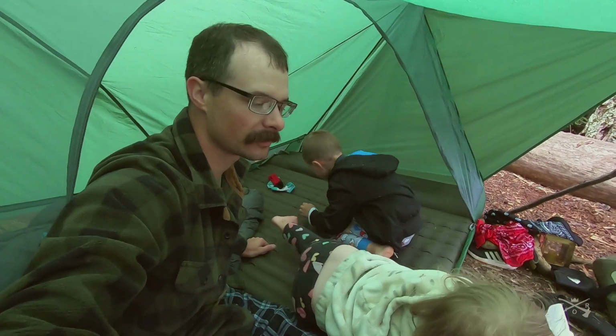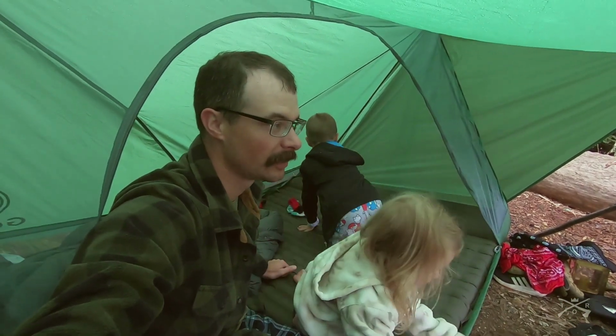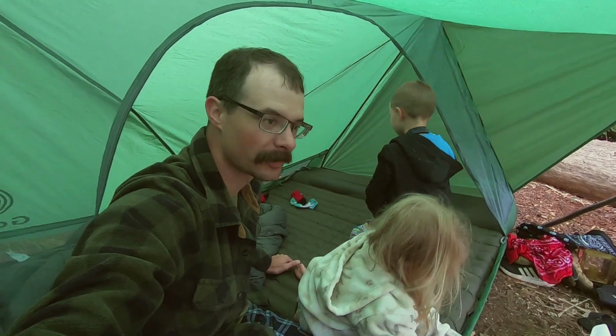Well, it's still raining, and it's supposed to rain until about 10 o'clock from what I saw yesterday, so we're just gonna hang out in the tent and wait for the rain to clear up a little bit.